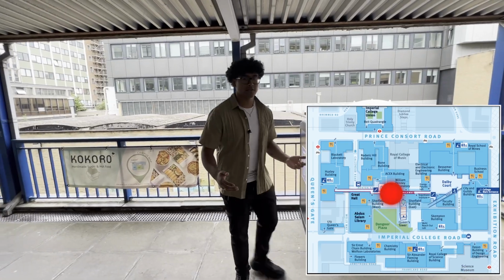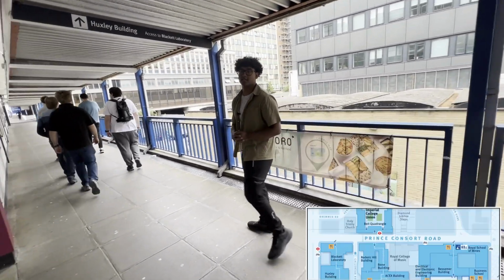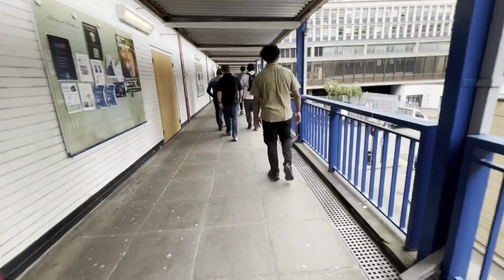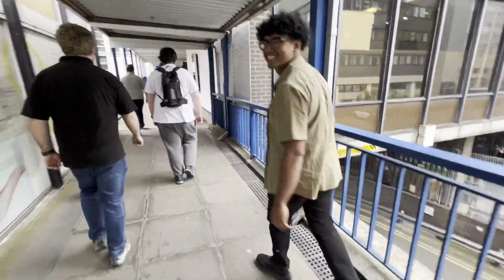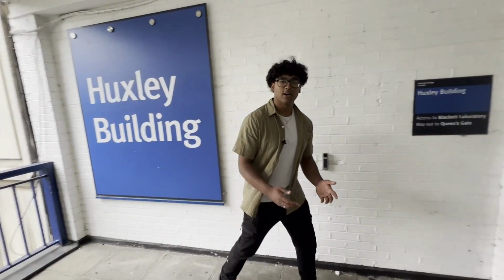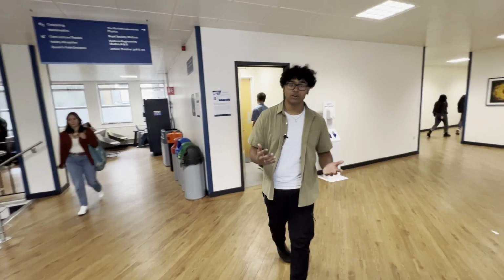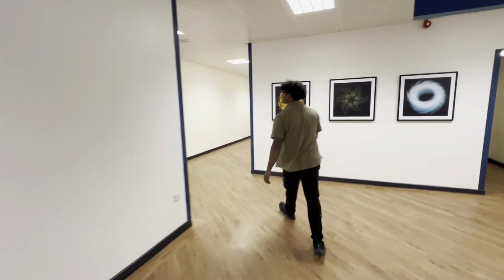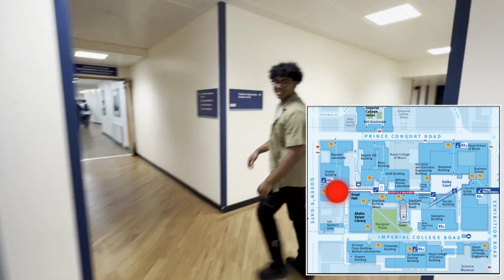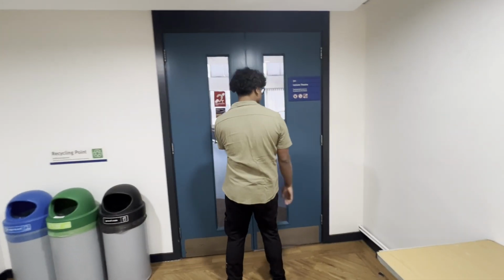If you keep walking down Sherfield Walkway, you'll come into the Huxley building up here, which I'm going to show you inside now. And now we're going to enter the Huxley building. Now we're going to leave the Huxley building through this corridor on my right, down this hallway into Blackett, where we want to be. Should we still show a lecture theatre? Never mind.